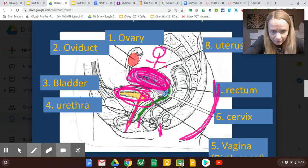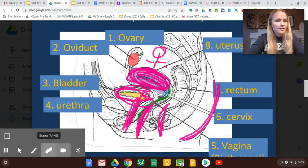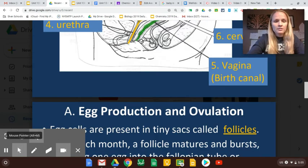So that's the bladder, colored yellow because it contains urine. The urethra is where the pee comes out, but it's not where the sex happens for the female. Sex and the baby being born is here in the vagina. So the sex happens here and the baby comes out here. And then the rectum is just for bowel movements, would be the correct word for that. All right, on to the next.